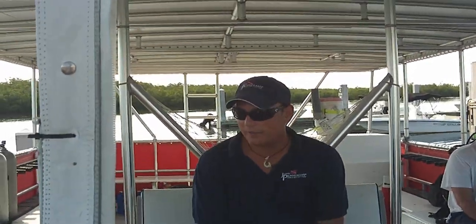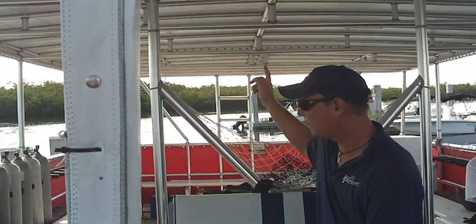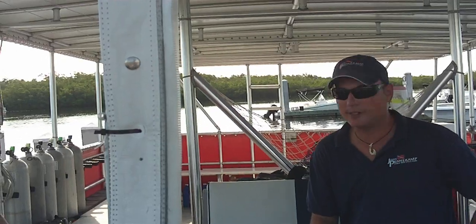This is a Coast Guard certified vessel, so the Coast Guard requires us to go over a few safety features that we have on board. Right on top of the roof there's 2 floataway life rafts. Okay, you can't see them, but they're there. We check every day. They automatically deploy if for some reason this vessel should sink.